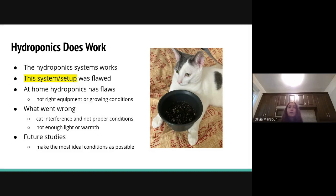They were on a windowsill, but there wasn't enough room for all the plants, so the sunlight probably didn't reach all of them. Also, I didn't have a nice plant light on top of the hydroponics group the entire time, making it evident that that could be a reason why the hydroponics group didn't grow as tall or as fast. For future studies, I will just have to make sure that I have the most ideal conditions possible.